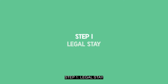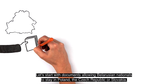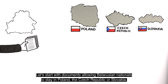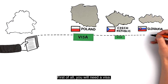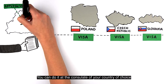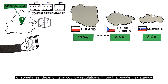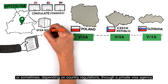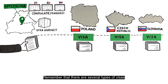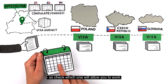In the next 4 steps, we'll tell you what you'll need to pay attention to. Step 1. Legal stay. Let's start with documents allowing Belarusian nationals to stay in Poland, the Czech Republic, or Slovakia. First of all, you'll need a visa. You must apply for it in Belarus. You can do it at the consulate of your country of choice, or sometimes, depending on country regulations, through a private visa agency. Remember that there are several types of visas, and their validity periods differ, so check which one will allow you to work.